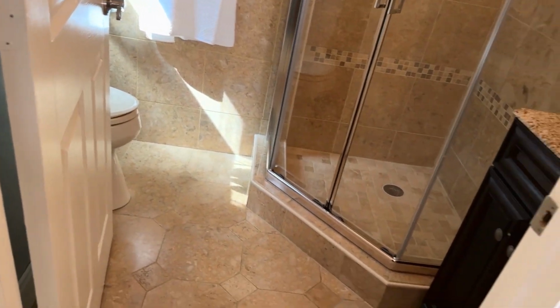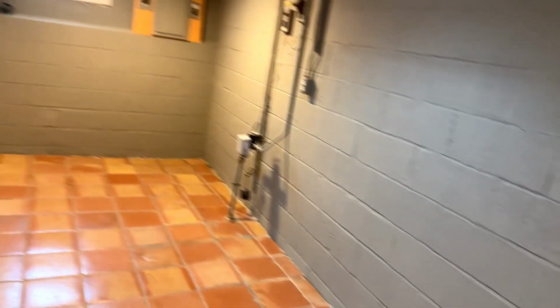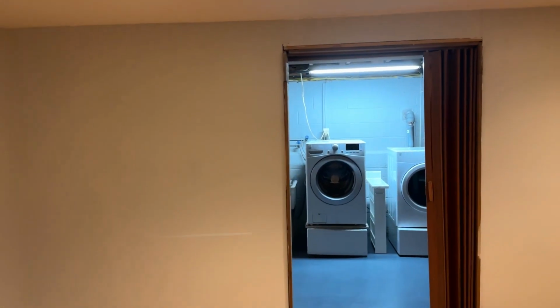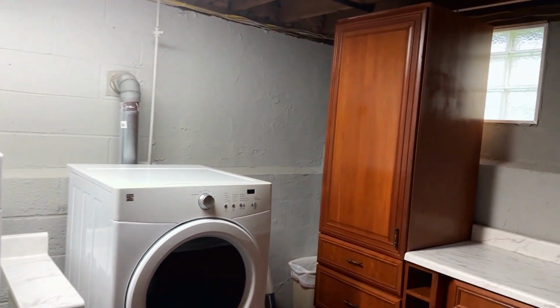And now let's head over to this partially finished basement. So it does have its own tile flooring. It also has a washer dryer hookup, and it has a small kitchenette area just in case you do decide to rent this out to someone else.